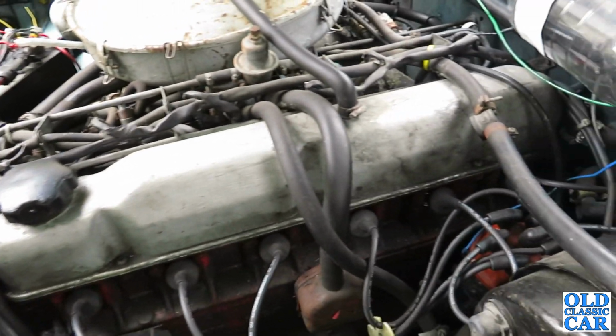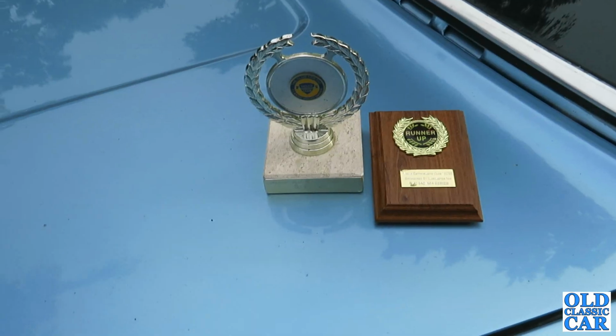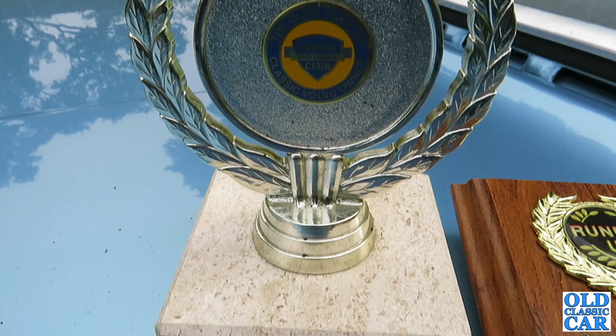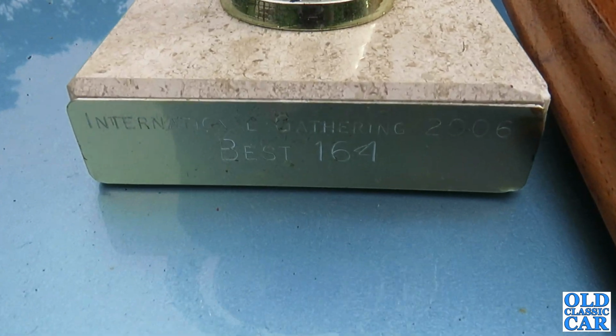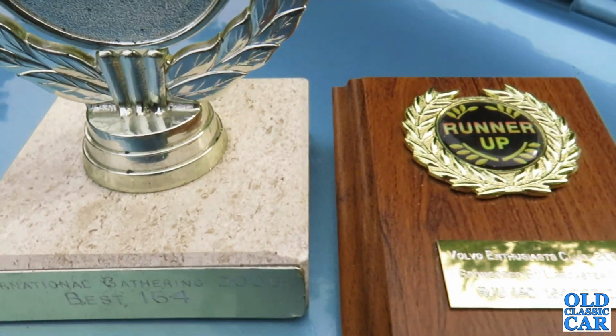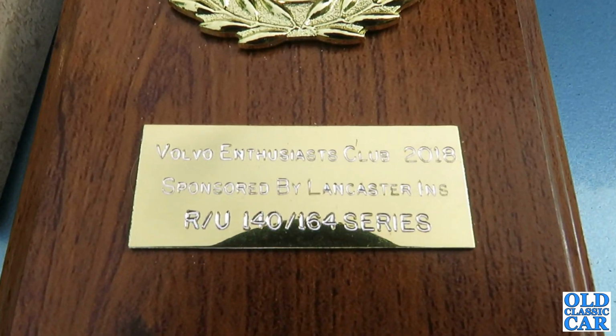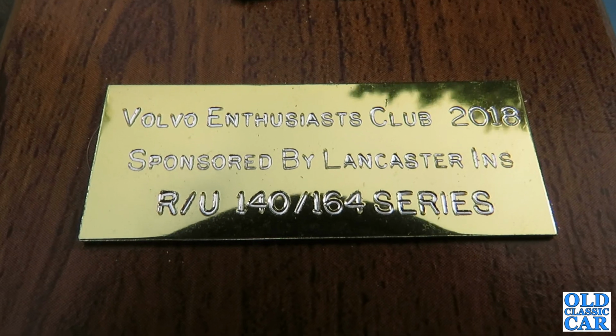But I think I will leave most of it as it is for now, and then just find my feet with it and just see how well it runs once it's been used a little bit. But like I say, I had a look online and I found a photo of it at a Volvo enthusiast rally back in 2018. So it obviously made it there. I think it just needs a bit of use, to be honest.